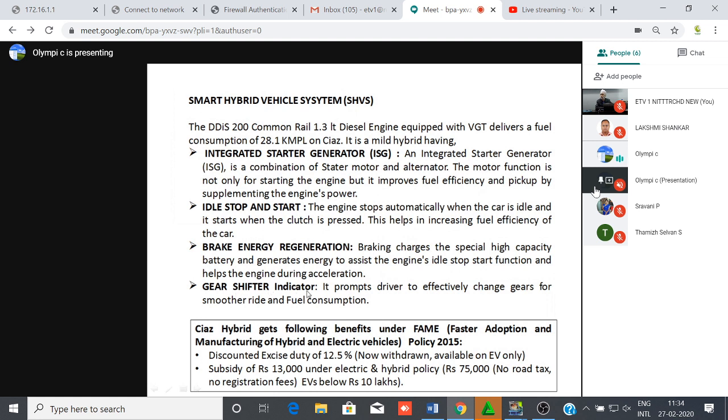Then there is a gear shifter indicator. The driver will be guided to change the gear at the right RPM and depending on his accelerator position, what he's demanding. So this will help in selecting the right gear. Of course, for fuel efficiency, it's always recommended that we go for a higher gear. That's why in most of the vehicles which now are coming, even the manual transmission, the number of gears have gone up to 6. The vehicles like this Tata Harrier, it has 6 manual speeds. And some of the automatics which are coming now, they are with the 8 internal gears. So there are 8 gear shifts happening.